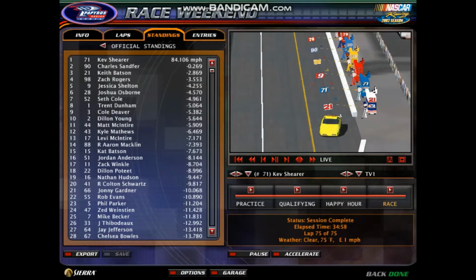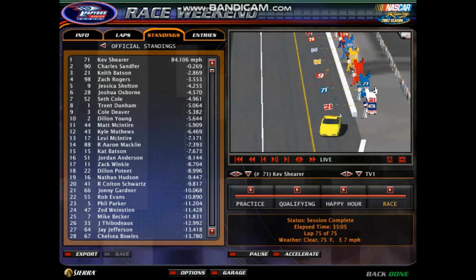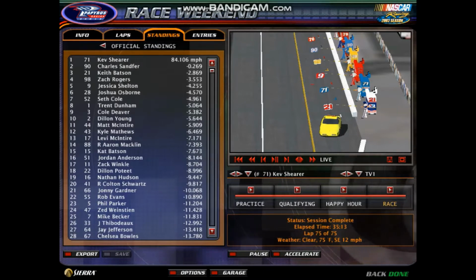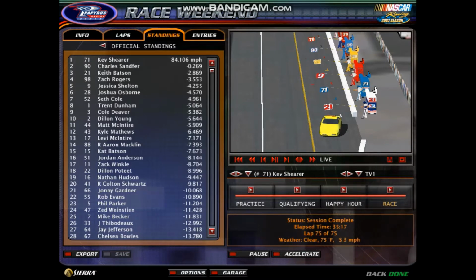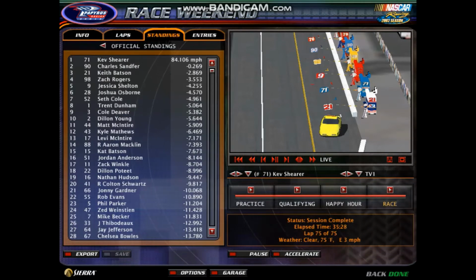So 9 races are in the books here in this 34-race season, as Kev Shearer takes the victory, averaging 84.106 miles per hour. 11th place will go to Matt McIntyre. 12th to Kyle Matthews. 13th to Levi McIntyre. Aaron Macklin 14th. Kat Batson 15th, matching her car number. Jordan Anderson with a solid run finishes in 16th position. 17th will go to Zach Winkle. 18th to Dylan Poteet. 19th to Nathan Hudson, and Colton Schwartz comes home in 20th.